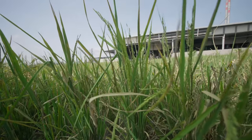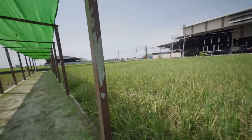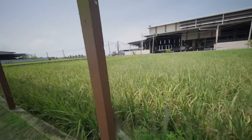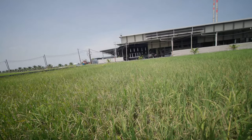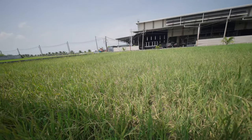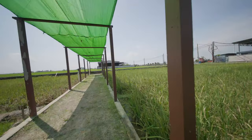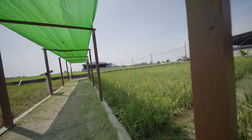And of course, this plot of land is not for, I think, commercial use. They just plant it for fun. I mean, the state of this area of paddy field, of rice, it's not looking so good. You can see a lot of dead leaves there. They don't take good care of it, you know? Yeah.